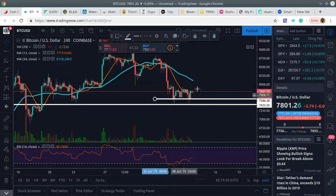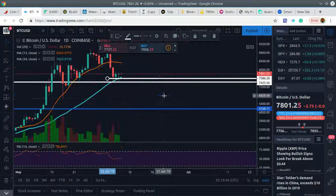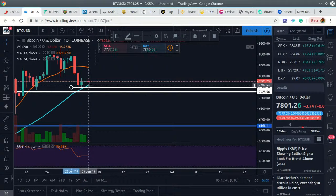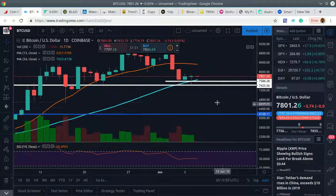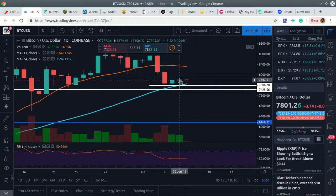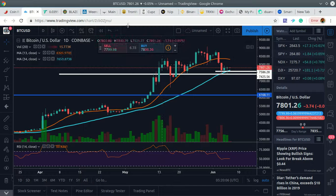Alright, and we are moving sideways right now. This is the 4-hour chart. Let's take a look at the daily. As you can see, we're basically moving sideways. Yesterday, when you look at the candle right here, it looks indecisive, like a doji. The sellers and the buyers were basically even on that day. So we'll just watch that a little longer and see what happens.